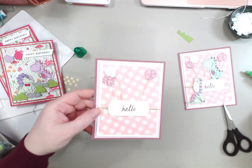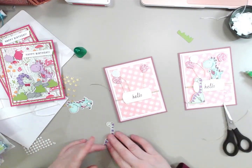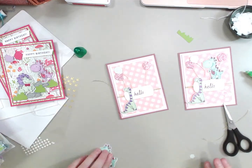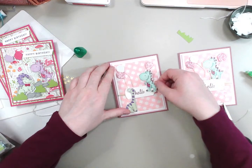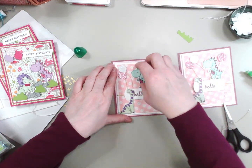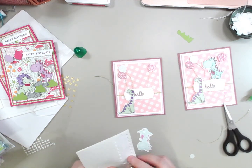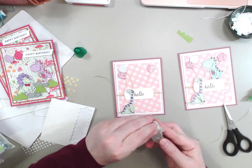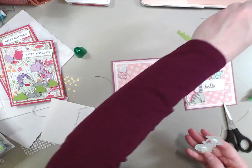Then we can take our dinosaurs. So this guy's gonna go here. And I love the dinosaur with the pool party on him. He's just so darn cute with that pool party. And both of these are going to be on dimensionals. And he can just tuck right there.